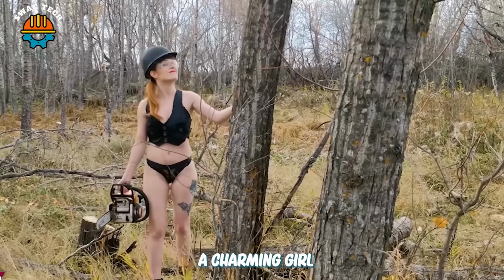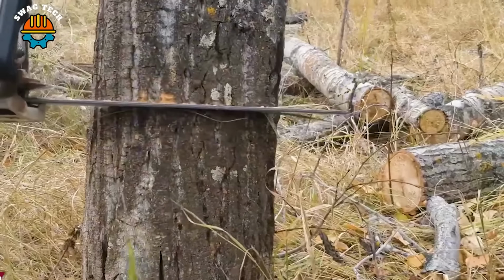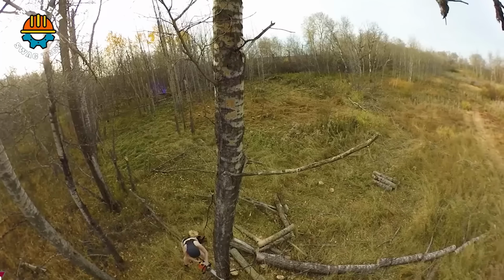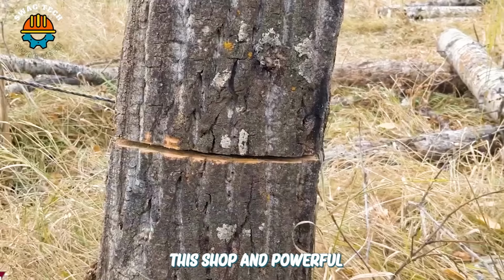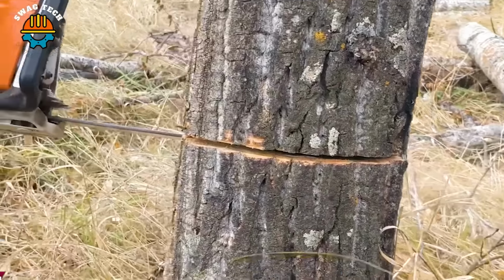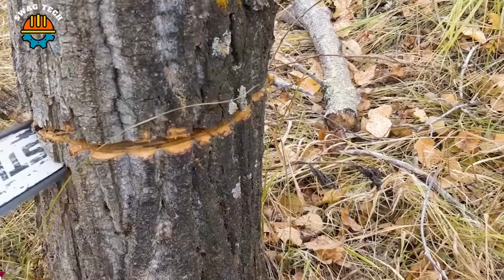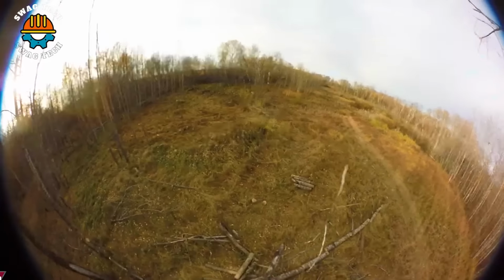A charming girl is holding a powerful Stihl MS-881 saw in her hand, ready for a day of work in the woods. This sharp and powerful saw helps her cut wood easily and quickly, but wearing protective gear to ensure her safety is always a top priority.